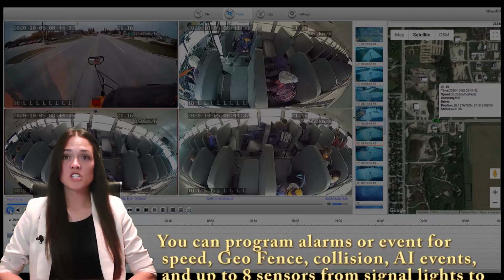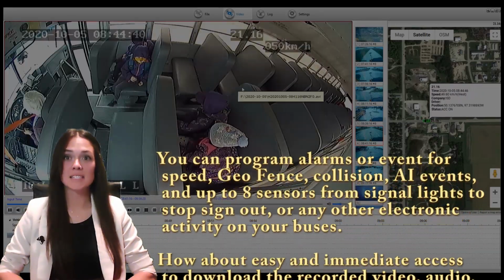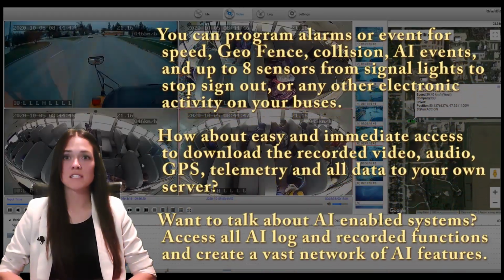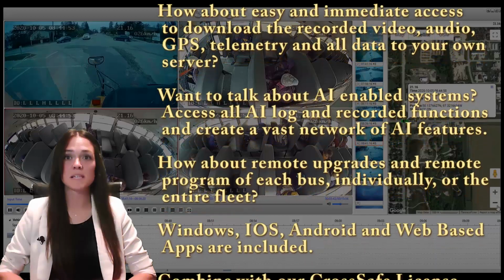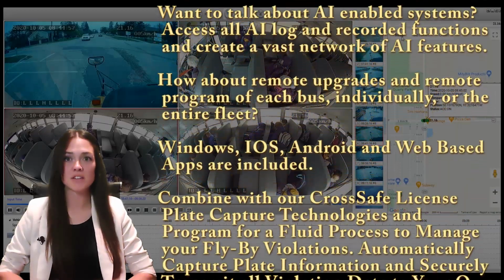With 4G LTE wireless real-time access, you can access your school bus with unprecedented efficiency from the comfort of your office. Through this, you can track your buses in real time with detailed GPS, watch live video feed, and listen to the bus's microphone feed.